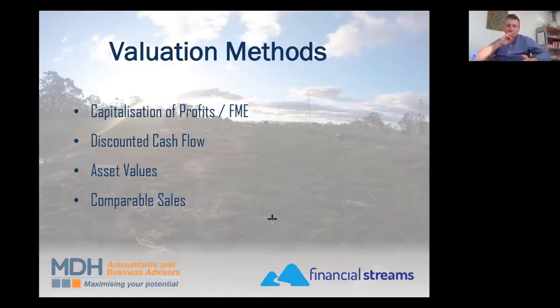Another method is discounted cash flow. I don't see that an awful lot. You do see that at probably the next tier up from small businesses, where you might look at the future cash flows and CapEx, and they apply what they call a discount rate or an effective interest rate to come up with what the cash flow looks like. It's a bit of a technical one, but I do see that from time to time as another way of validating an initial valuation method.